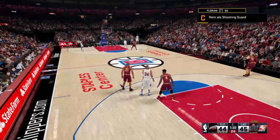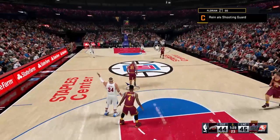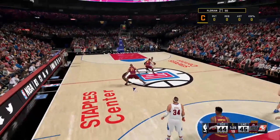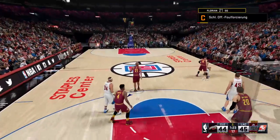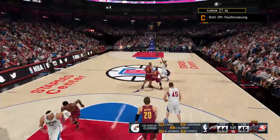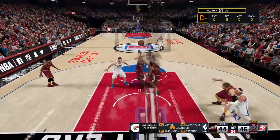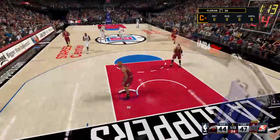Cole Aldrich, he's checked in for DeAndre Jordan. Johnson comes in for Blake Griffin. Paul Pierce is checked in for Jeff Green. And it's Crawford in for J.J. Redick. Paul and Crawford pair up at the 1 and 2. Johnson is out there with Pierce, and it's Aldrich in at the pivot spot, manning the middle. So that's the lineup on the floor for the Clippers.